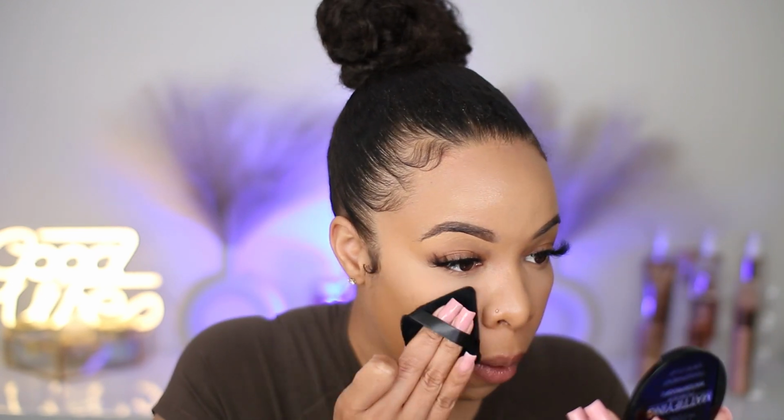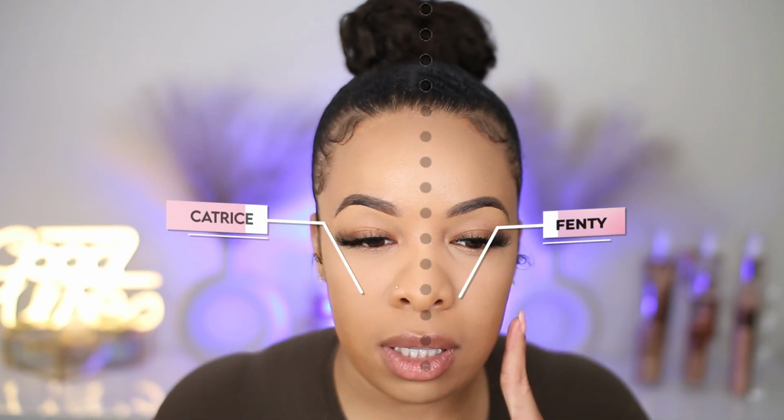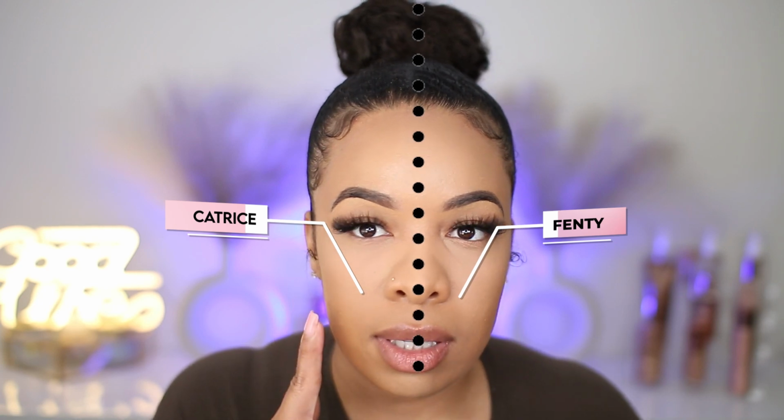Now I'm going to take another puff, and we are going to use the, what is this? The right side. We're going to use this Catrice mattifying powder. Okay, so right off the bat, I don't see a huge difference. Okay, so this is just the under eye. Let me go ahead and show y'all. So Fenty over here, Catrice on this side.